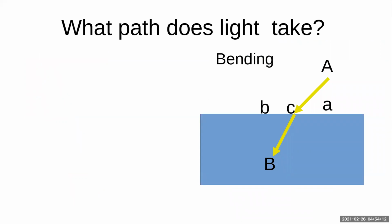Now, we move to what happens to light when it travels from air to water. It bends, we call it refraction. Now here, what you have is an arrow showing a straight path of light, starting from A and reaching a point C on the surface. And then it bends and goes to a point B. So I've just drawn these two arrows of equal length.